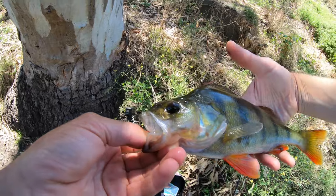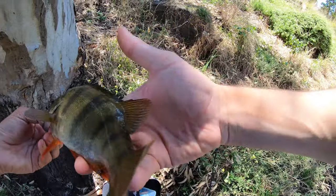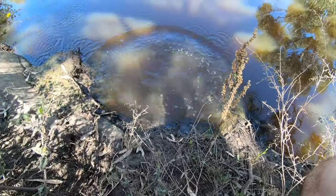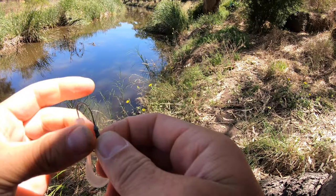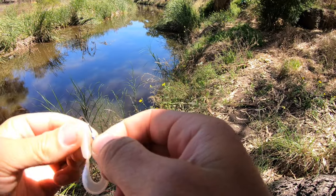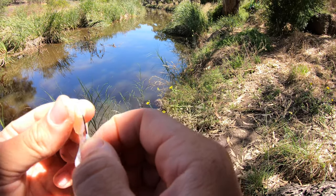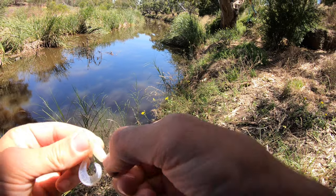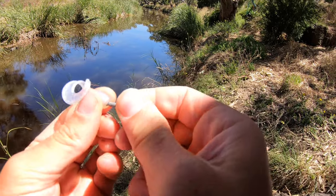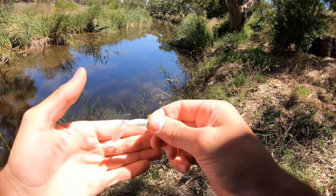What a beautiful fish. Look at those colors. Really awesome fish. Yeah, he swam off beautifully. Awesome. Just gonna put a little white grub on. Jigger's a bit too big for this, but anyway. That'll be all right.